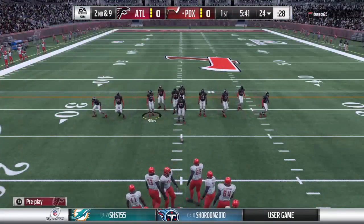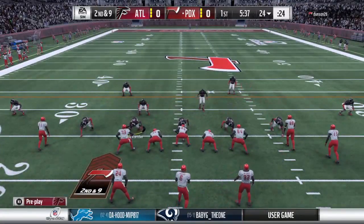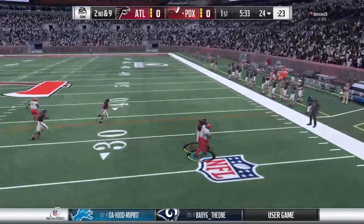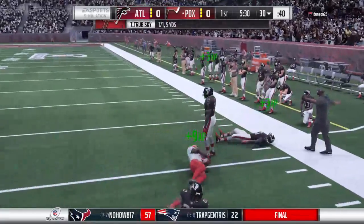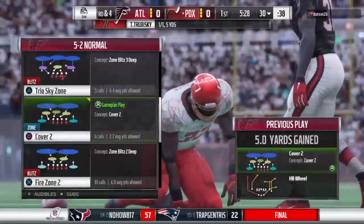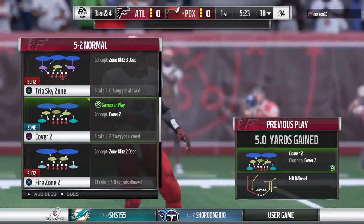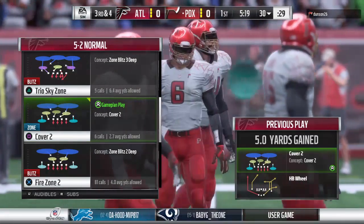Second down following the run. From the shotgun, he'll look to throw. He's going to flip one out here to his running back. It's a gain of 5 on the play, and it'll be third down. I like it. Get everyone involved in the passing game, and you know you can create those great mismatches throwing it to your guys out of the backfield.